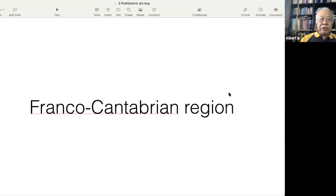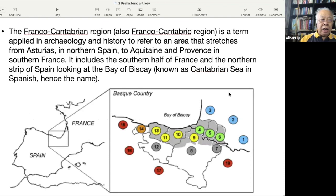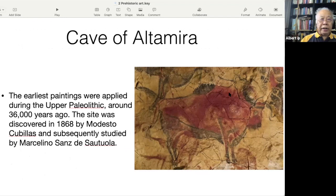This one is from the Spain region, near France and Spain, that region. So these are the different areas. I'm not particularly sure what these numbers represent. Probably they represent different, maybe time, maybe location, maybe type, etc. We don't know, but we found that there's quite a bit of painting in that region. This is one of them.